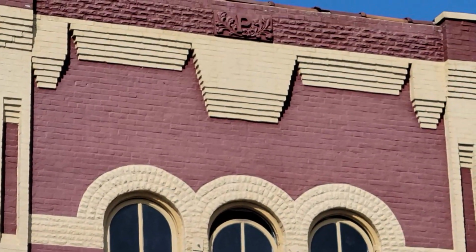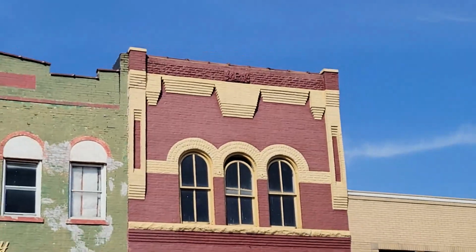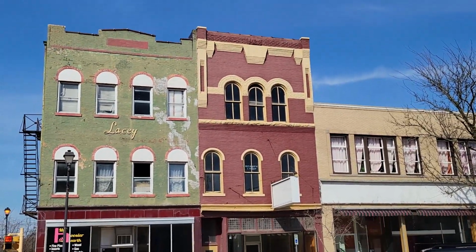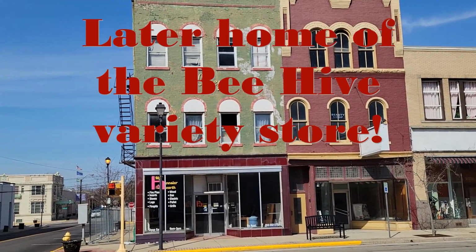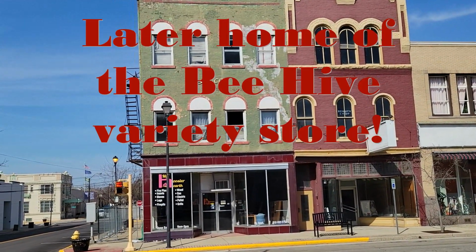This building started out, let me see if I can zoom out here. Started out as a boot and shoe store and it remained a shoe store for many years. The corner building he also built at the same time, and it was a grocery store.